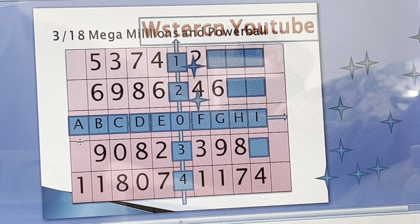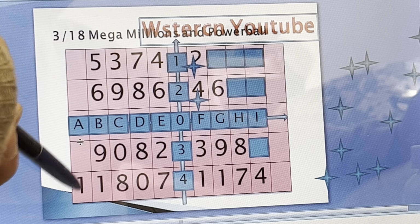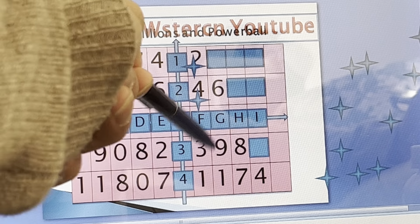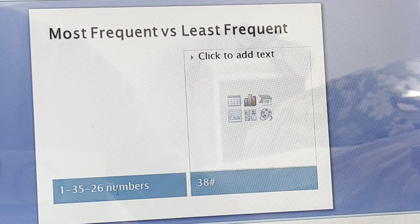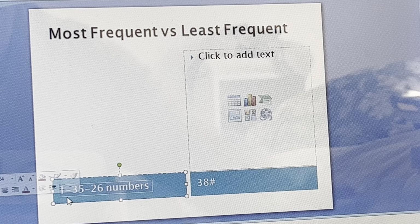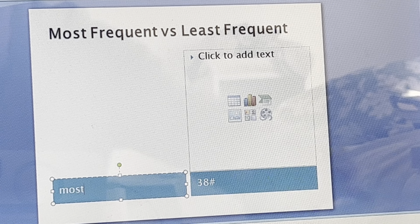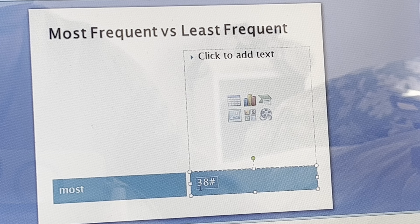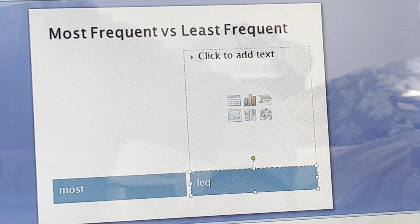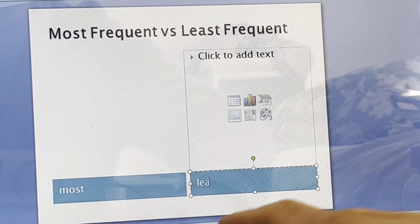So probably it will create the most frequent number. And yes, you're correct. 19. 1 time, 2 times, 3 times, 4 times. So 19 is one of the most frequent numbers. I'm going to put frequent numbers on the left side and the least frequent numbers on the right side, so you get a glimpse of where the numbers stand.